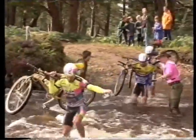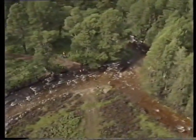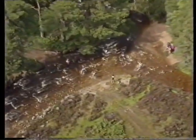He's closer, and this is the deep part now, the river here. It's a brave soul that crosses this. Closer carrying his bike in his right hand. Steve Dowse behind him. Fred Salmon getting a helping hand off the marshal there as he almost got swept away.